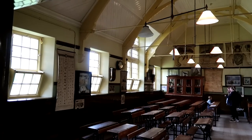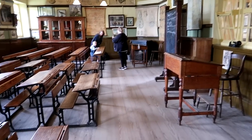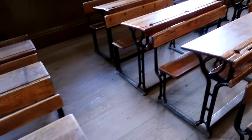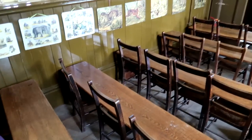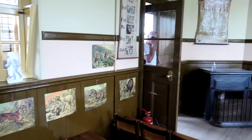Yeah, this is really cool in here. Yeah, shows you what school life used to be like back in the day. All the little desks just here. These are cute little ones, aren't they? Oh, Charlotte looks extra cute there on the tiny little chairs. All the nice drawings, guys. You've done some good drawings there.